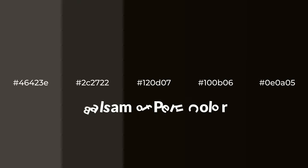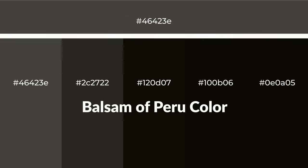Warm shades of Balsam of Peru color with a brown hue for your next project. To generate tints of a color, we add white to the color. And tints create light and exquisite emotions.